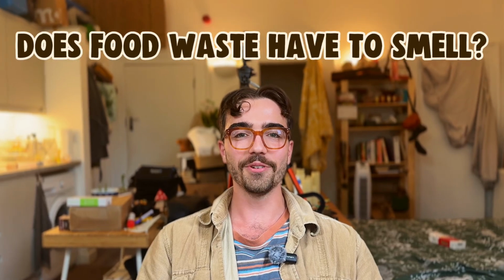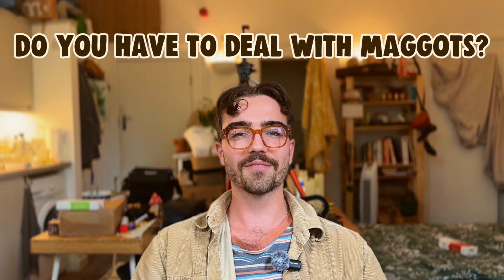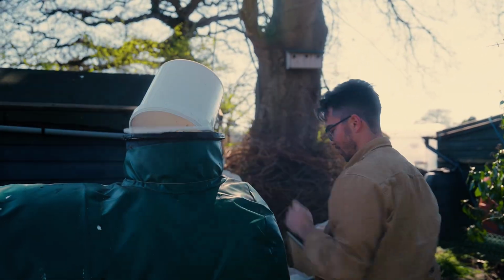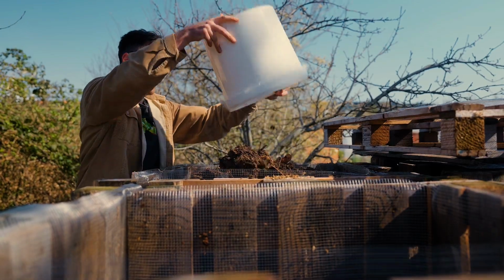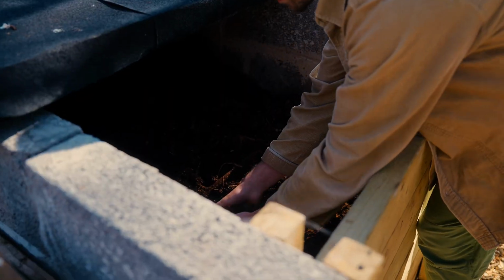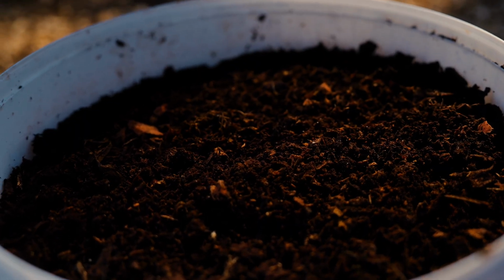So, does your food waste have to smell? No. Do you have to deal with maggots, flies, and bin juice? No. With Bokashi, food waste becomes a resource and not a nuisance. At Generation Soil, we're building a network of people who are using Bokashi and turning their scraps into living soil, right here in Bristol. Wherever you are, please do have a look at Bokashi and give it a go.